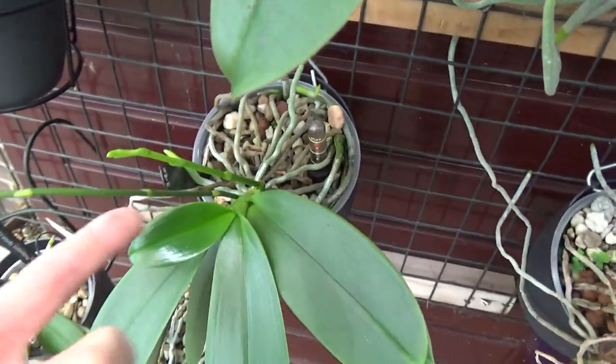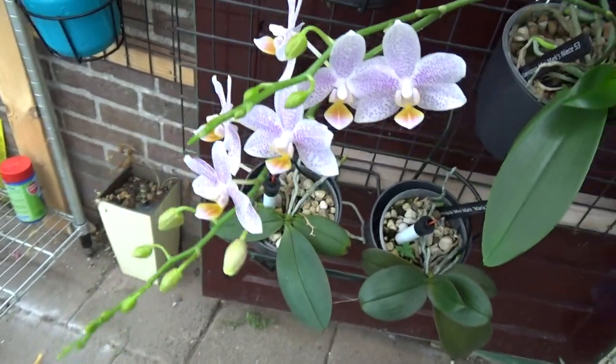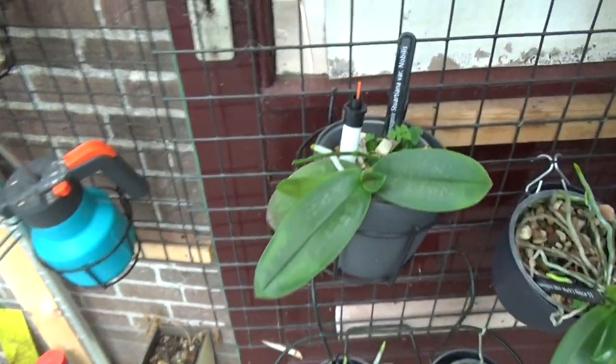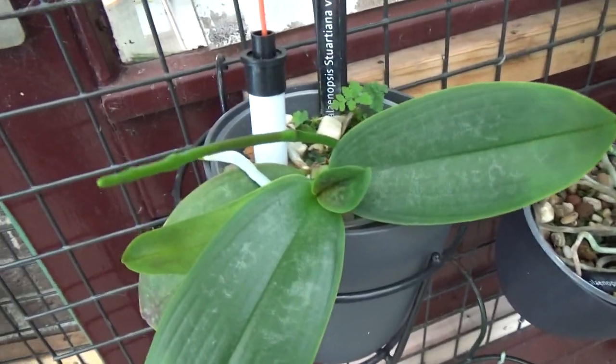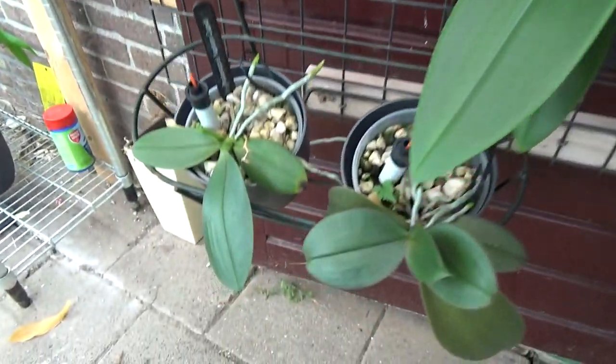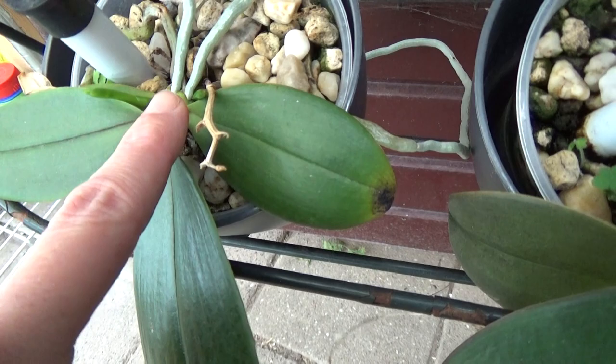This one is making a new spike, but this one is, as you can see, just starting to open up, so that would be classed as a new spike as well. So yes, spike. Here we are, again, spike. Then those little ones over here, and believe it or not, this one is making two spikes.